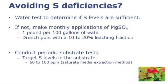So the question comes up, how do you avoid sulfur deficiencies? Well, first of all, it is probably a good idea to take a water test to determine if there is sufficient sulfur in your water supply. If there's not, it's a good idea to make monthly applications of magnesium sulfate. To do this, mix 1 pound of magnesium sulfate per 100 gallons of water and drench the pots with a 10 to 20% leaching fraction. In addition, it's a good idea to conduct periodic substrate tests.